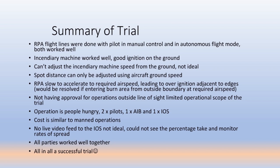The RPA is slow to accelerate to required airspeed, we found, so over-ignition adjacent to edges would be resolved if entering the burn area from outside the boundary is at required airspeed. So we just got a couple of things to work through there. I don't think that's a major one for us. Not having approved operations outside a line of sight limit really did limit us. So basically we said to Yamaha, until you can operate outside a line of sight, we don't see too much scope for aerial burn operations for us.